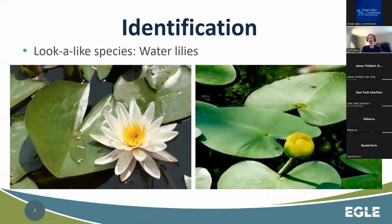The next lookalike species are water lilies. Generally speaking, water lilies' leaves are much larger than those 2-inch to 5 centimeter European frogbit leaves. So that's your first cue right there, bigger leaves. Spatterdock has yellow flowers that are kind of like golf balls, but it does still have the rounded lobes. This one's pretty easy to differentiate. Young leaves might be a little tricky.